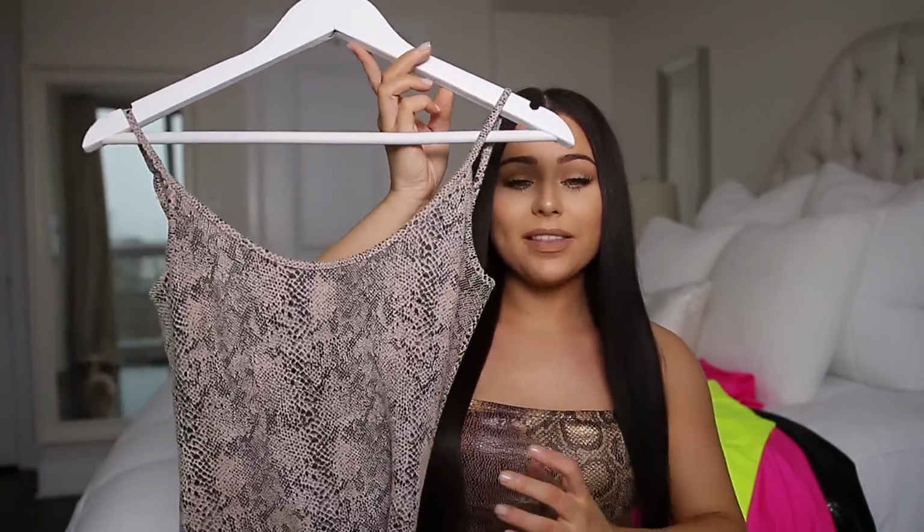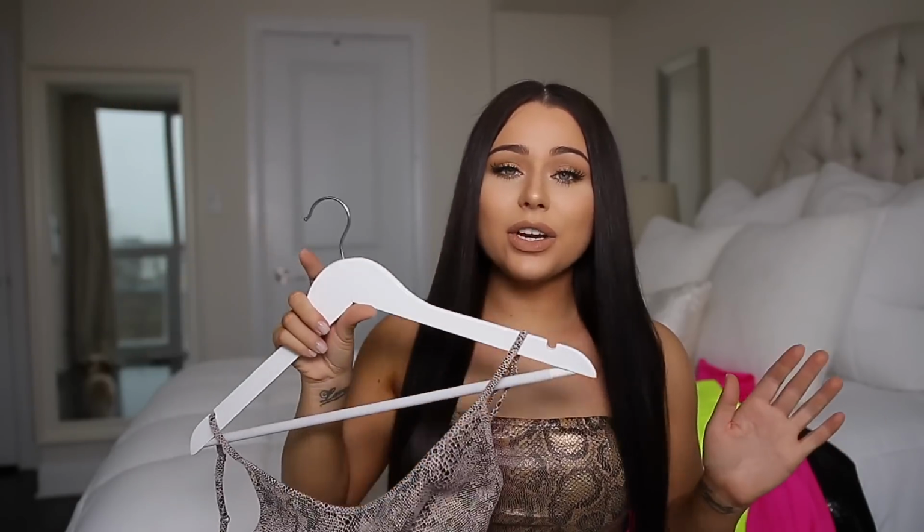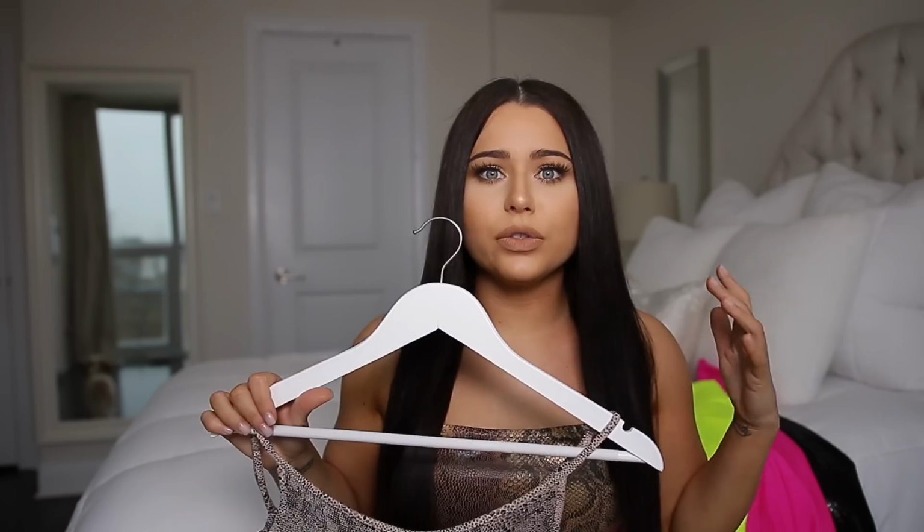So this next piece that we have here is another snakeskin piece. Now I have to say to you guys, I was never a huge fan of snakeskin.